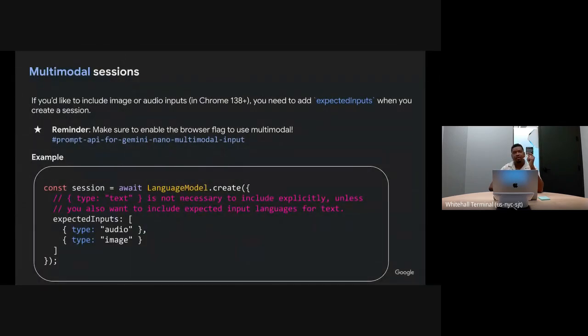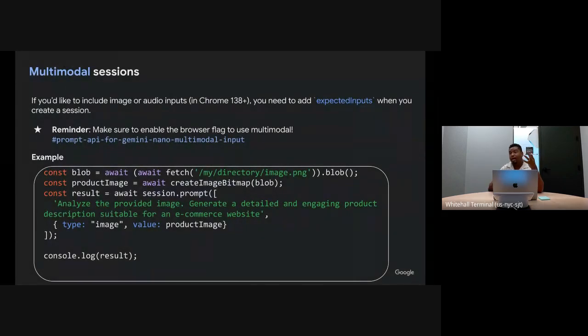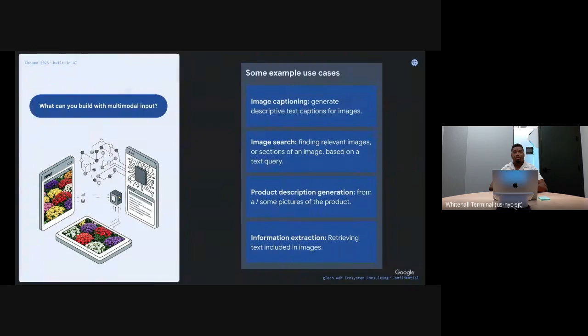And lastly here, I'm about to go demo this, but these are how you do the multimodal inputs. Essentially, you're creating just a typical prompt session, but you're telling it that you're either going to give it audio or an image as input. And then when you capture whatever multimedia set that you have in the JavaScript, you assign that to an object, you pass it along as a value within the prompt, and it will be able to do some pretty neat stuff. Like I said, I'll show you in a second what I got for you.